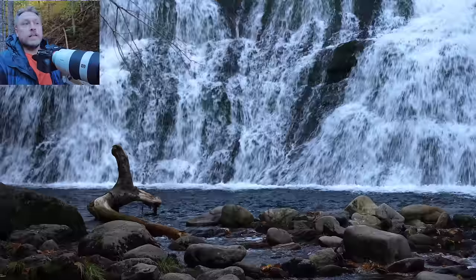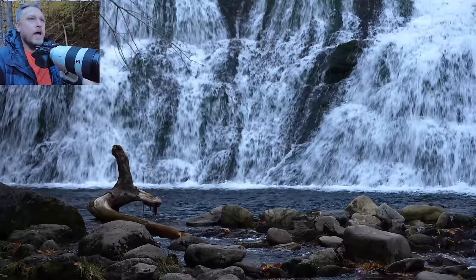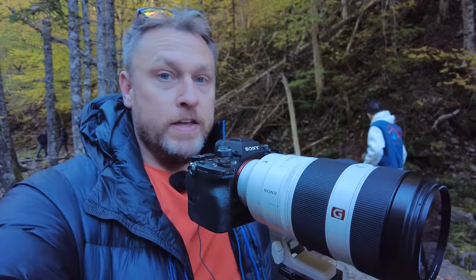So I'm going to try a few other shots where it's just really tight vignettes of little sections of the waterfall and see how those turn out. But if this one turns out to be any good, here's a shot.